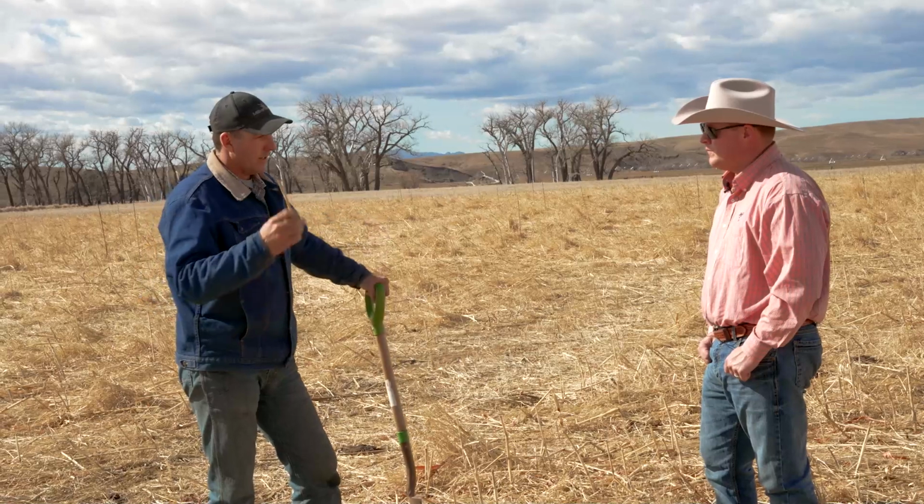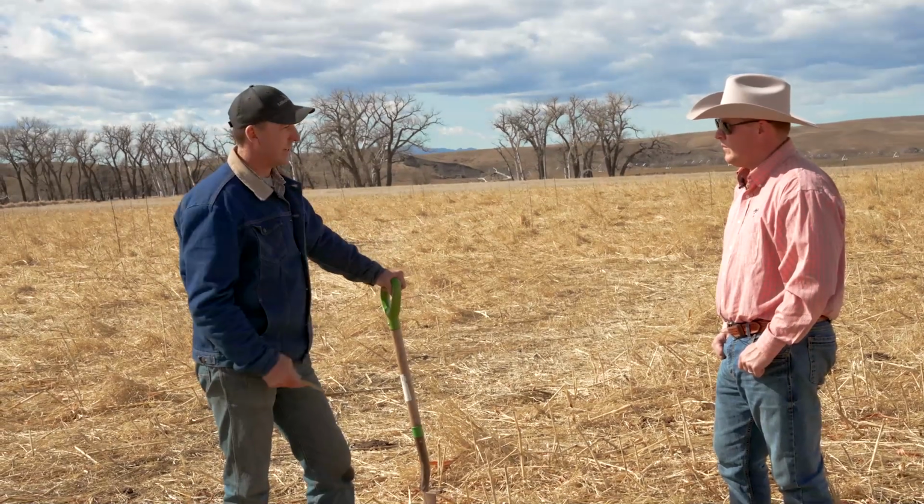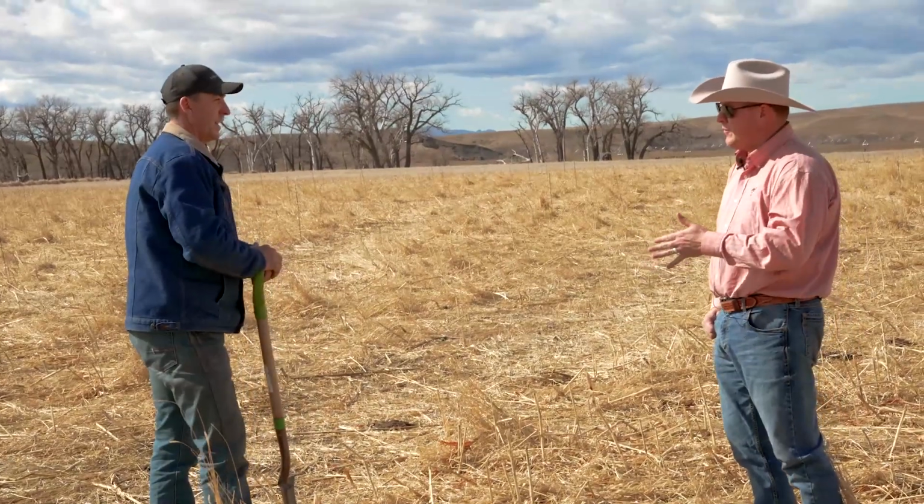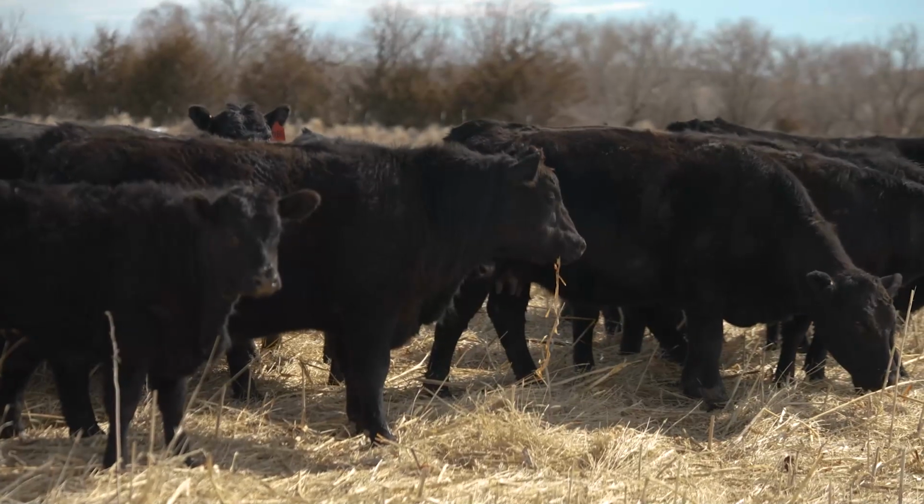Right. All the best stuff. Yep. And then that changes their biology in the rumen, and then they have to switch it back over for this high lignin stuff. So by giving them only so much, it forces them to eat this whole diversity in their diet.